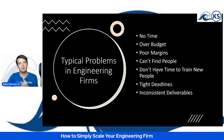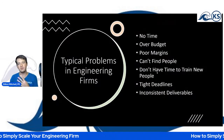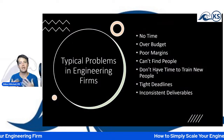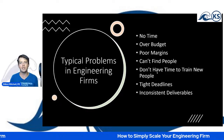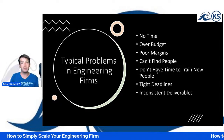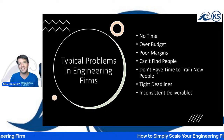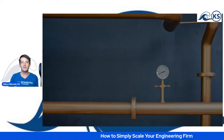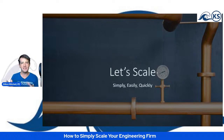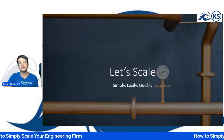So again, time, budgets, margins, people, right? Those are the big things that we're looking at, as well as inconsistent deliverables, right? Stuff isn't in the same spot in every room. As you go through drawings, somebody might miss something. It creates very inconsistent work, and just at the end of the day, doesn't make you look good. So let's scale. Let's do it. We're going to do this simply, easily, and quickly.